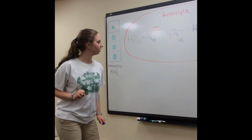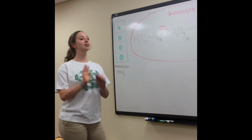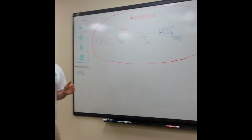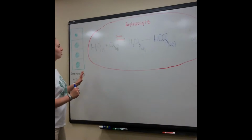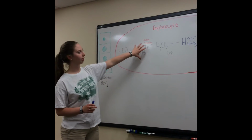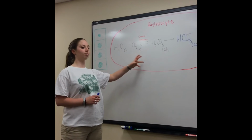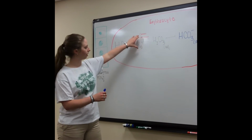Way number 2, it will bind to hemoglobin. However, its favorite way to be carried in the blood is through the amazing anion bicarbonate. So, how do we get there? Well, first, we have our CO2 in our red blood cell because we have a greater partial pressure of CO2 in the muscle tissue and a lower partial pressure in the blood. So, because partial pressures go from high to low, we got some CO2 in our blood.